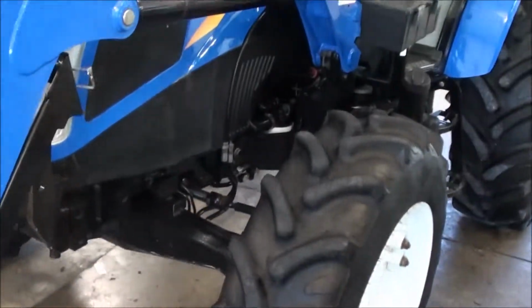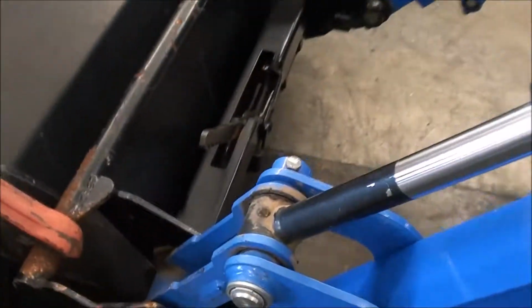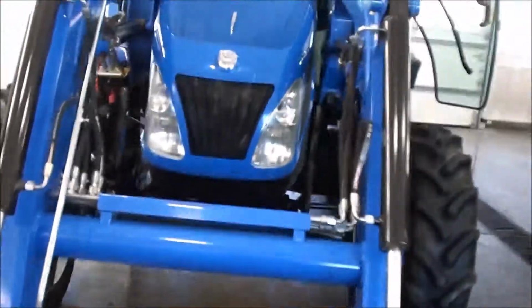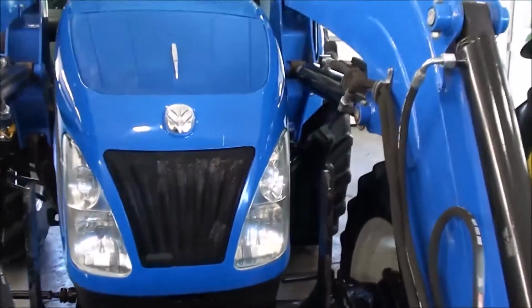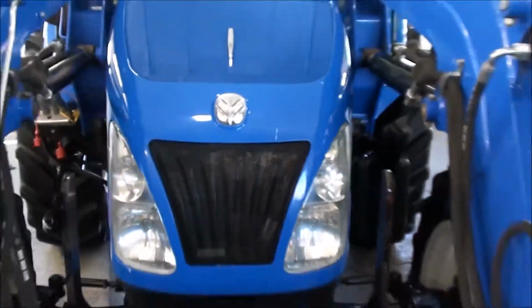Has 74 horsepower. Paint's in really nice shape on the tractor and loader. It's got the global style hookup for your bucket connection. Bucket shows a little bit of wear, but minimal use. Paint's in nice shape on the tractor. You got a little scuff here in the front, little scratch there, but again, very minor.